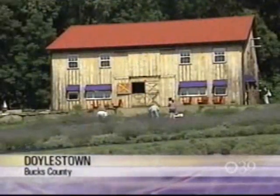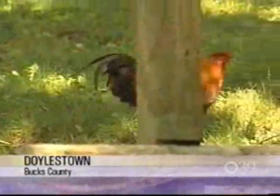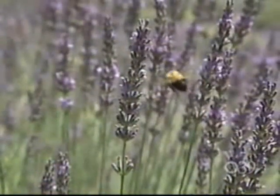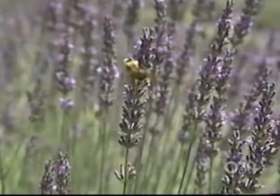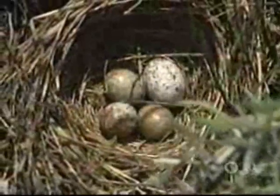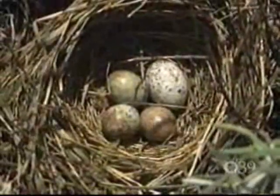The farm's alive with nature. A rainbow-colored rooster saunters in the yard. Buzzing bees sip the nectar. Baby bunnies bound through the garden. And other babies hide away in the bushes, waiting to hatch.